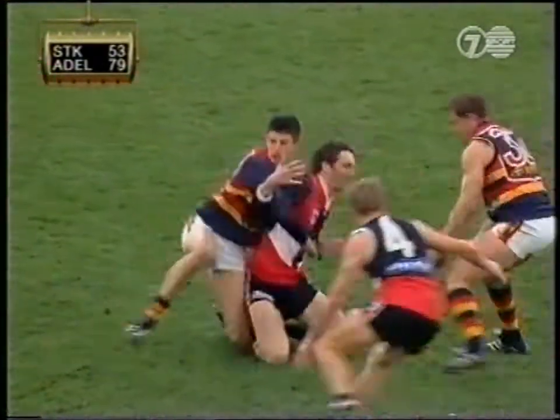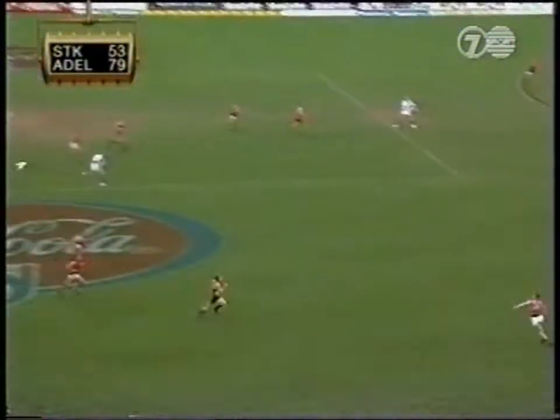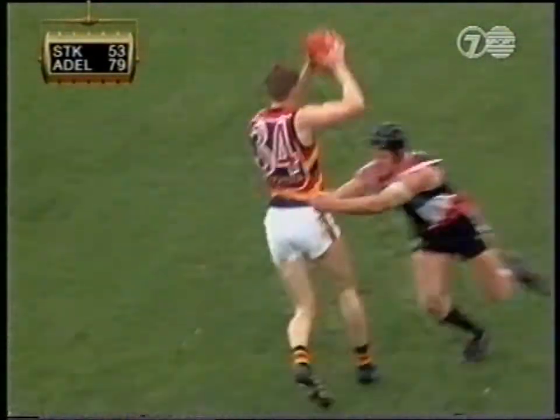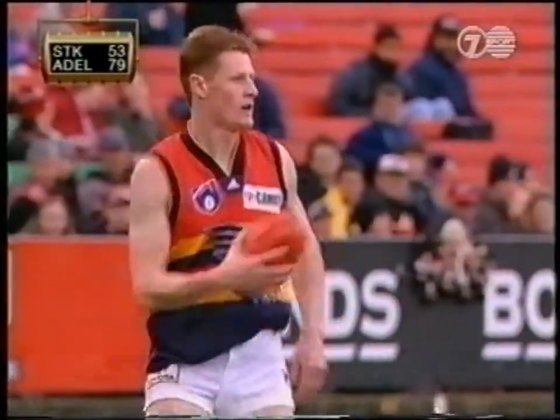Burke to Harvey. His kick towards the 50. It's there for the Saints. Taken away by Rashudo. He's a muscle man. Away to Bickley. Oh, great kick by Bickley to Hart. Beautiful use of space by Ben Hart as well, but he wasn't let down by his teammate. Perfect disposal.